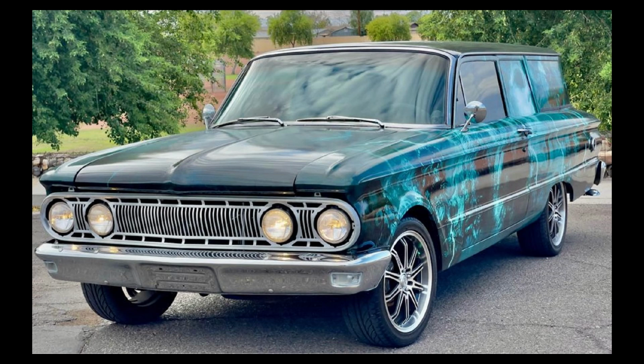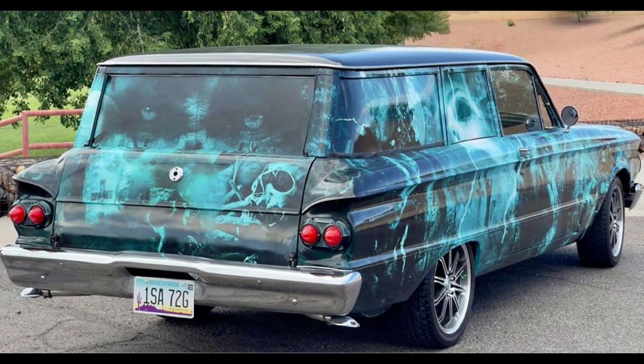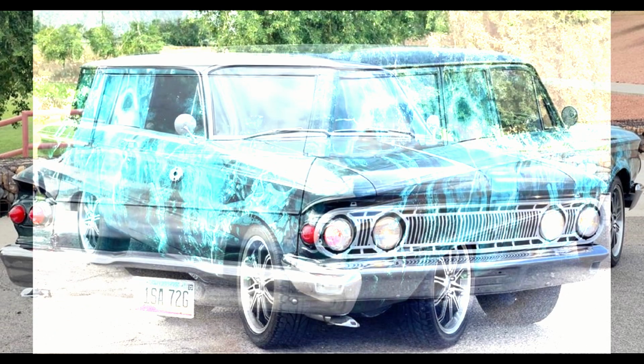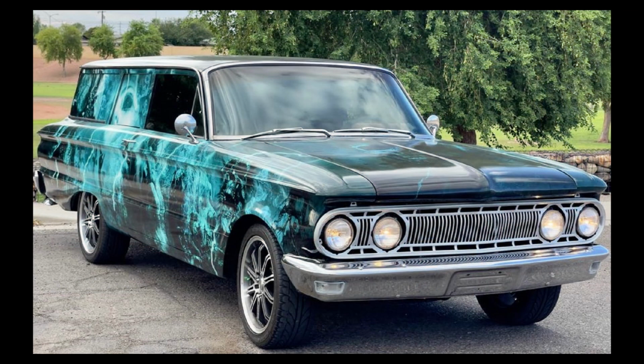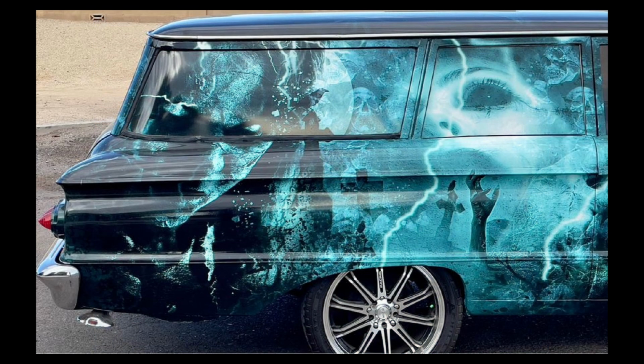Alright, so first up we have a very interesting 1962 Mercury Comet two-door station wagon, listed for $11,500 US in Peoria, Arizona. It's been driven 35,160 miles, has an automatic transmission, clean title. This vehicle has no significant damage or problems. From the seller's description, 1962 Mercury Comet two-door station wagon with custom graveyard terror vinyl wrap.